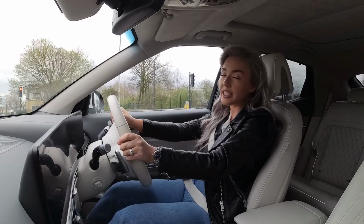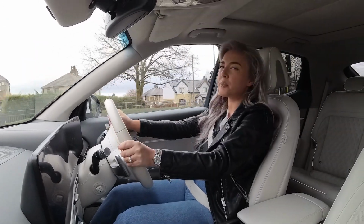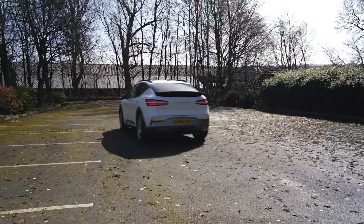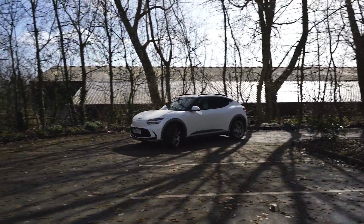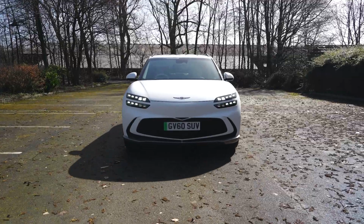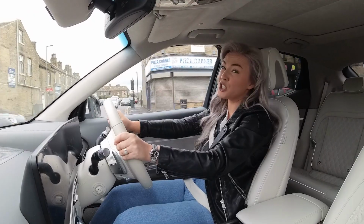The ride is comfy, even with the larger wheels and the low profile tyres. I probably think the premium is going to be a bit more comfortable though. Now, when you're driving around locally and you meet a rough road, which is pretty typical in Britain, you will feel most of the bumps, lumps and holes. There is a little thud through the cabin. Compared to the Tesla Model Y, it's a much better ride though. It's better than most of its rivals too.